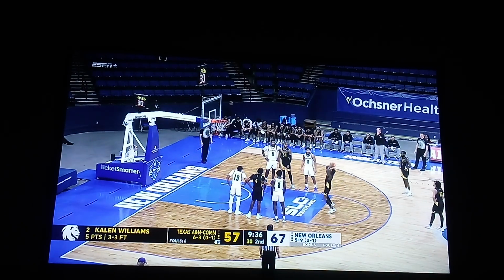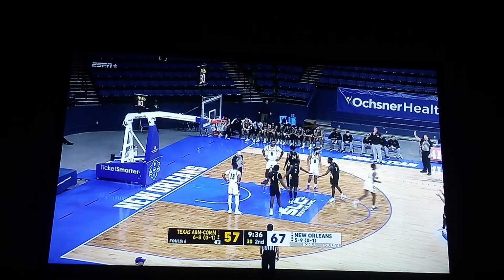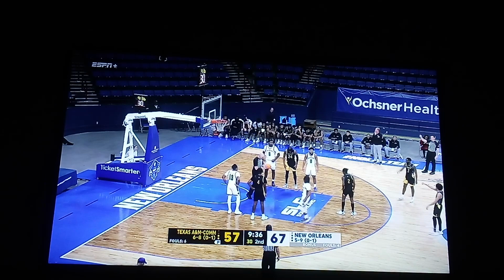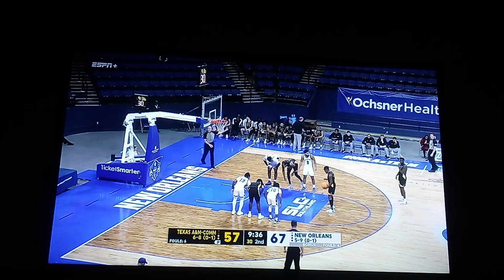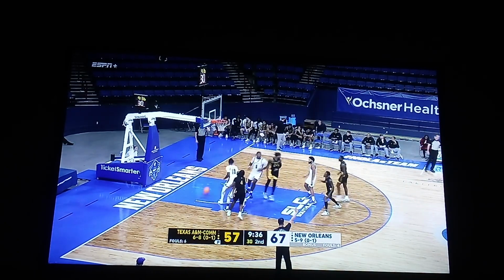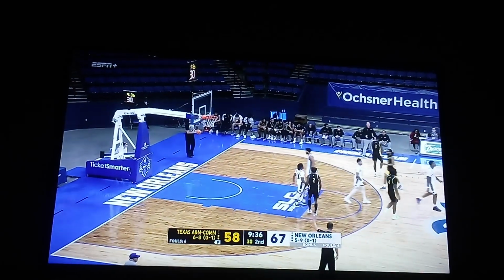Williams, who had a flurry late in the half for his only points, misses the foul shot. That breaks the streak there for A&M Commerce. Short will leave, and Jenkins returns for UNO. Williams able to split the trip, 67-58.